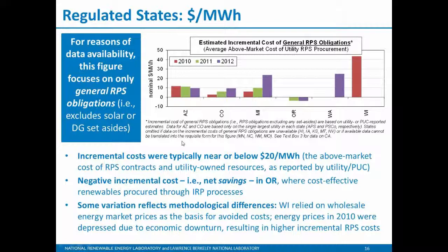At the other end of the spectrum on the chart here is Wisconsin, where you can see the incremental costs were somewhat higher. In the case of Wisconsin, these costs were estimated based on a comparison to wholesale electricity market prices prevailing at the time. This was for the year 2010. And in that particular year, wholesale prices were rather depressed due to the recession and low load growth. As a result, the relative cost of the renewable contracts was relatively high. And so that's why the bar shown here for Wisconsin is relatively large. So this is just one illustration for how methodology can matter.